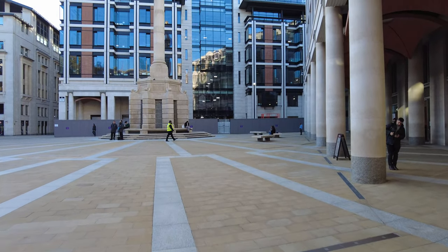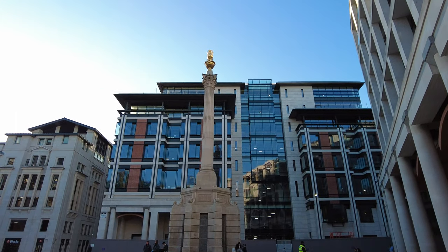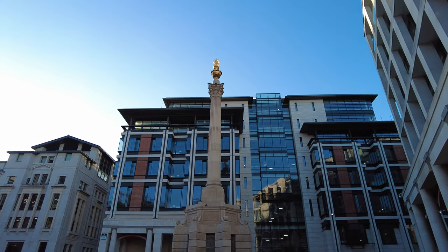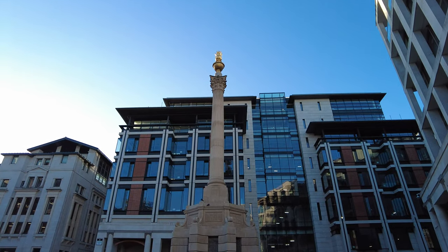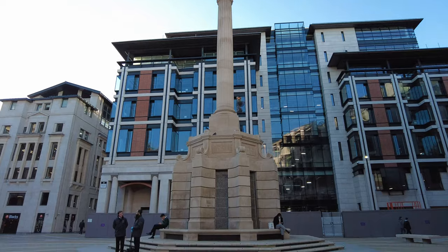There's a large monument in the middle there. Not sure what this is. There seems to be a kind of fire at the top of it. Not sure whether it's got anything to do with the Fire of London, or let's see if we can find out what it is.